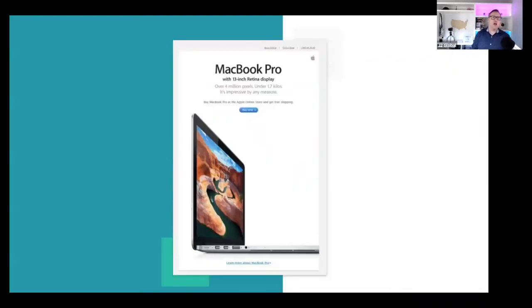Apple does a great job here of selling MacBook Pros. They make it really simple for you to say, hey, if I'm in the market for a laptop, I'm going to click the buy now, either spec out my laptop and buy it. They already have brand recognition. They don't need a huge logo, but it is there. And it's basically allowing the product to sell itself.